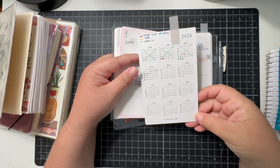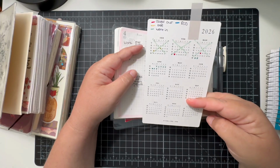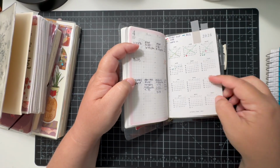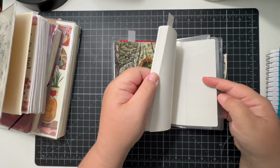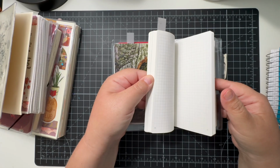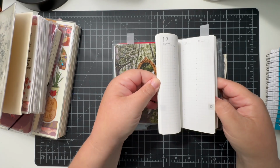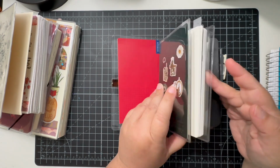It is a year at a glance, so I keep this here and I use it as a bookmark and I track my attendance at work on here. This has been working out really well for me because it's just very handy to open it and just, oh, it's right there. There are some blank pages in the back, so I did try some journaling in this yesterday, and I filled out a couple of pages.